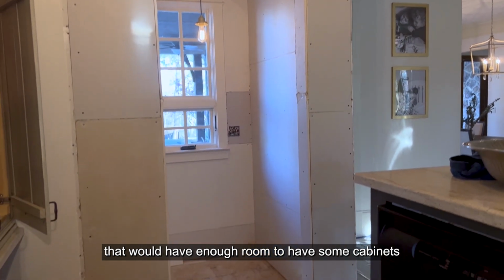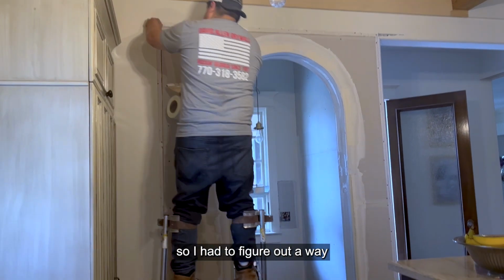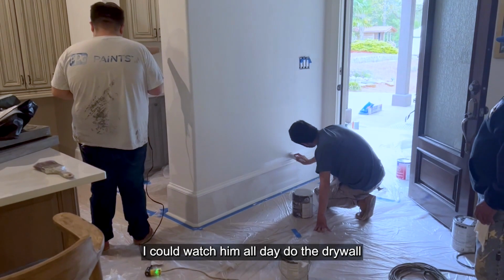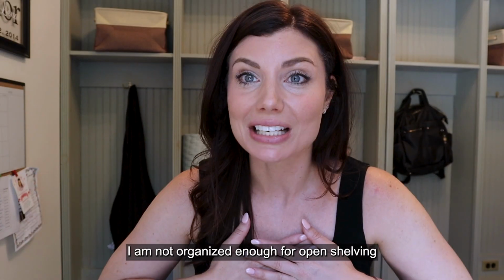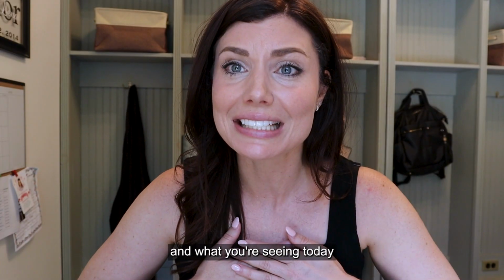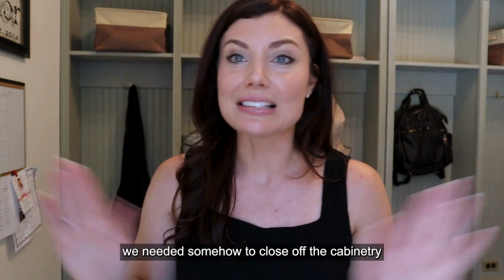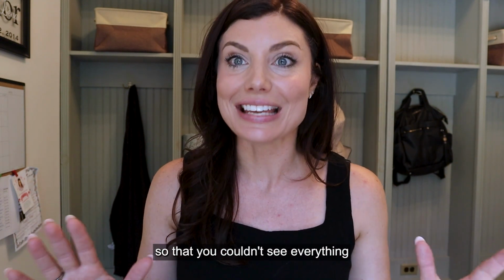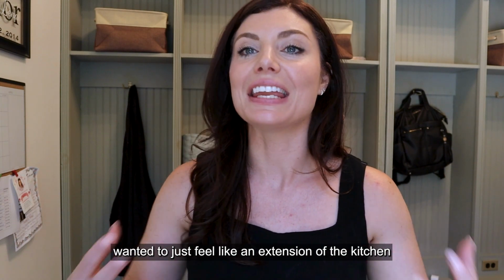But we had one challenge. Again, the spacing was really small and tiny, so I had to figure out a way that we were gonna get closed cabinets, and this man was amazing. I could have watched him all day do the drywall. But I don't want all of my pantry goods just out in the open. I am not organized enough for open shelving, and what you're seeing today, please know my pantry doesn't always look like this. I just cleaned it up for you. We needed somehow to close off the cabinetry so that you couldn't see everything that we had. I want it to just feel like an extension of the kitchen.